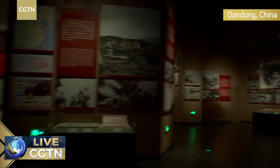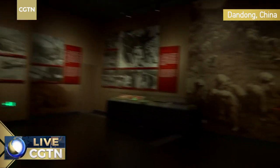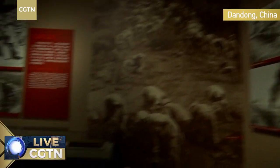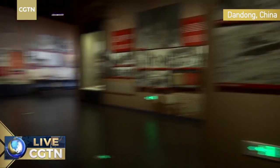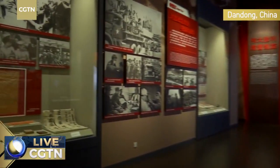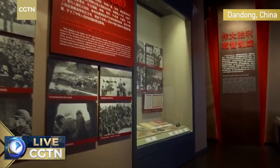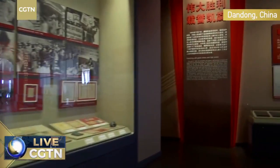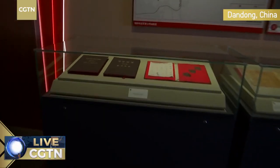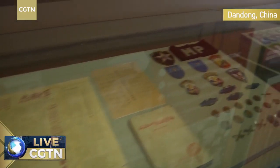Special operation tactics were used in the war for the first time. I think we're almost at the end of the section. It's a short tour, but I think it will help you have a basic understanding of what happened in the war. So after several years of fighting, we finally reached an agreement to cease fire. The Chinese side considers it a victory.